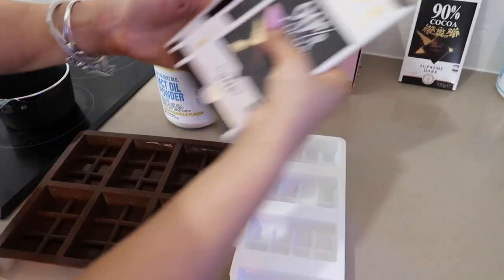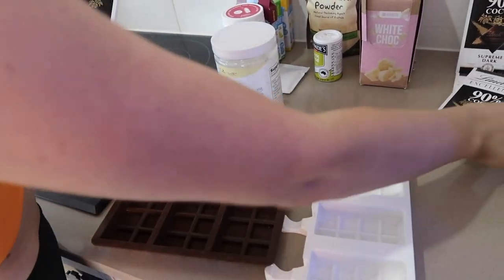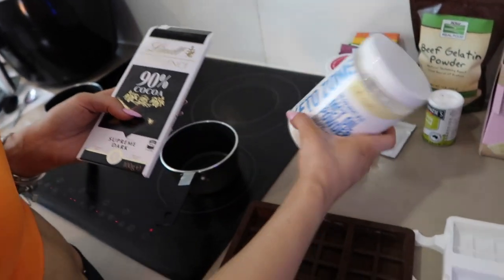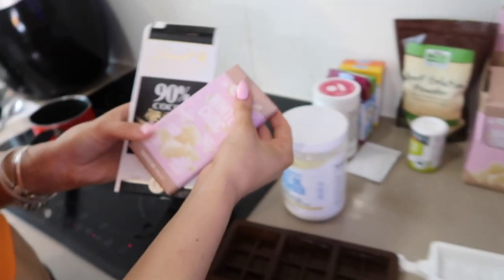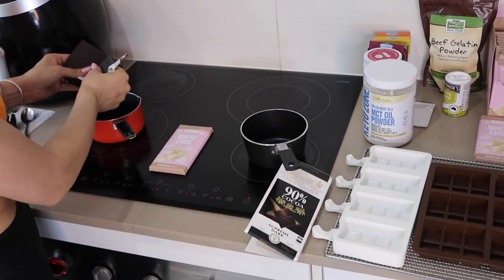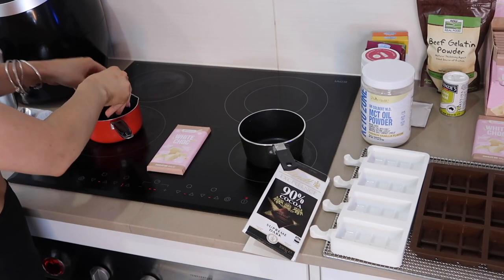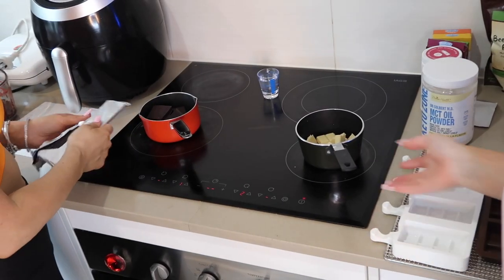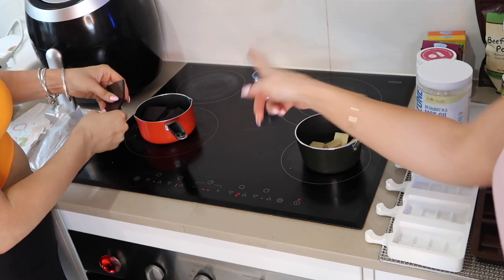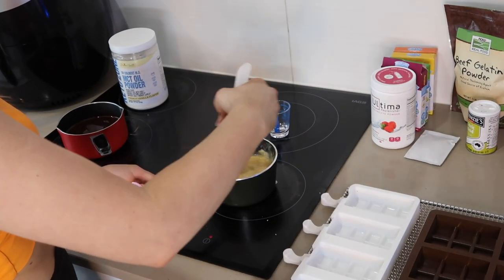What are we using? We're going to use the Lindt 90%. This is my favorite one. And then the Keto Zone MCT oil powder, French vanilla, one of the Vita Works white chocolate bars, and that's all. We're melting down some of the Vita Works in one, and then the Lindt dark chocolate in that one. Just mixing the chocolate.